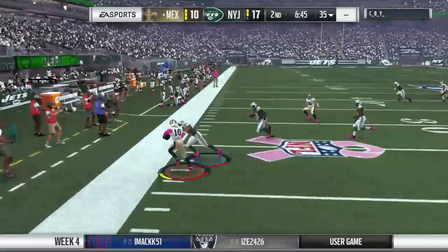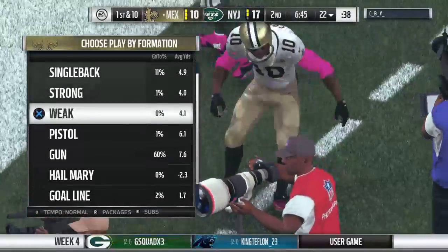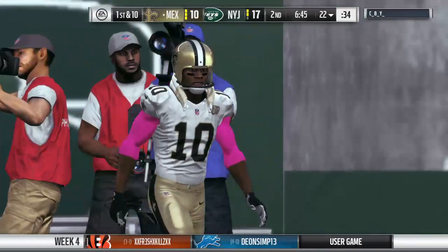Shrugs the tackle. Nice. Back out onto the field now comes the New Orleans offense. And after the field goal last time, we'll see what they can get here.